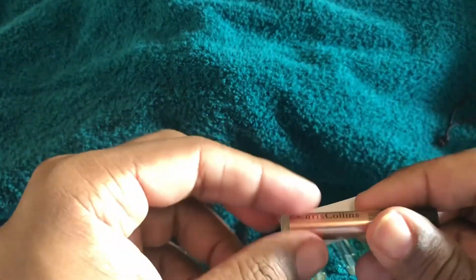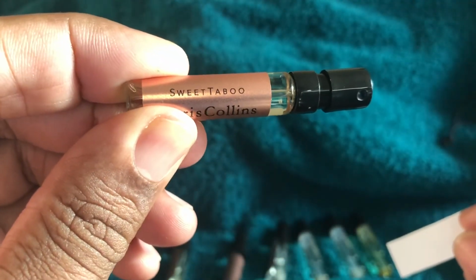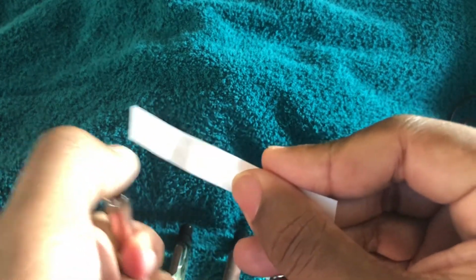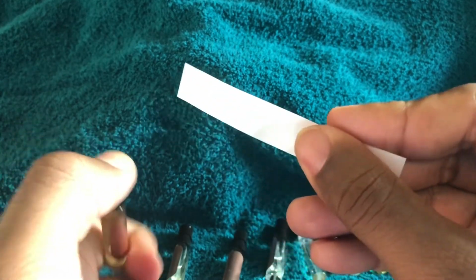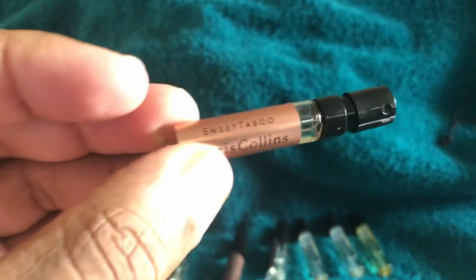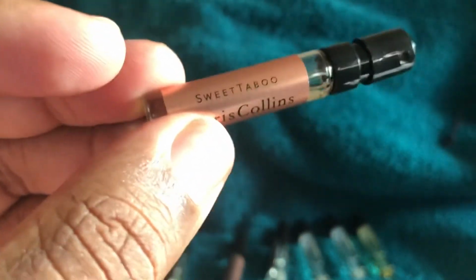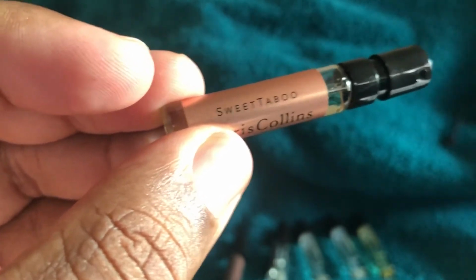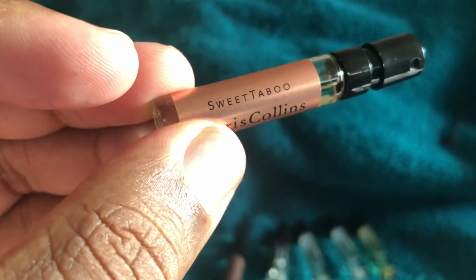And so we're going to get to the very last one, and this is none other than, I think also one of his popular ones, Sweet Taboo. I can tell you already from when this one was on my skin, I was like, man, yes, all the way. Definitely, again, going with evening time. We're going with out on the town, date night.